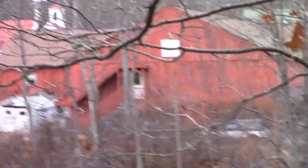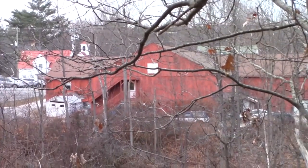So this building caught my eye more than the others. So I decided to go into the Eaton furniture store to see what it looked like from the inside.